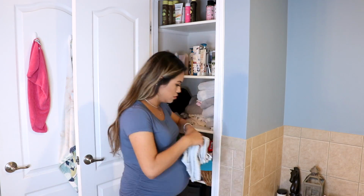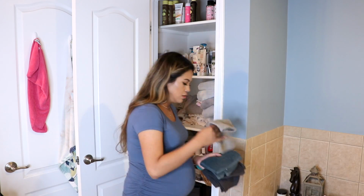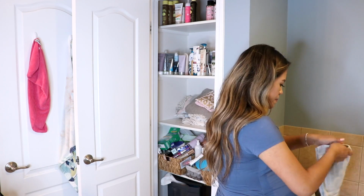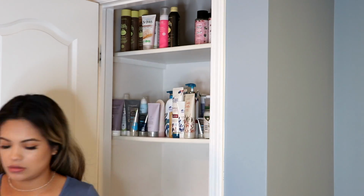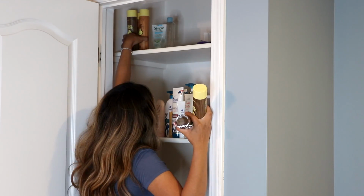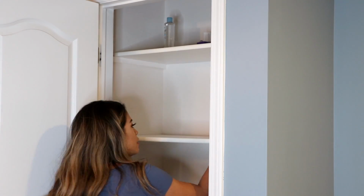So it was time for me to go through every single little thing, get rid of the things that I no longer needed, and because I do get a lot of PR packages, I do tend to get a lot of products. And so I decided to keep certain ones, and the ones that I did, donate. So just going through everything, making sure that I want the product, and just simply decluttering the entire thing.